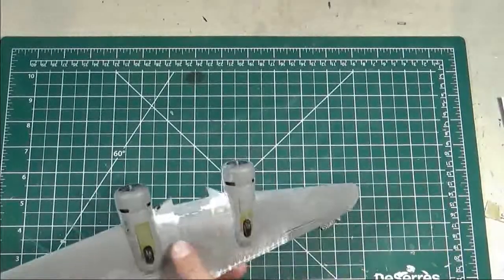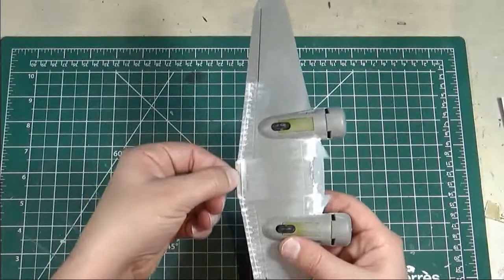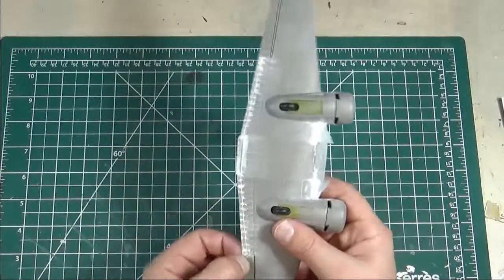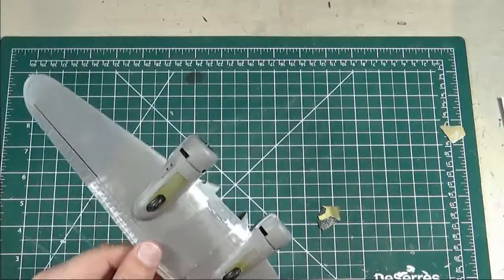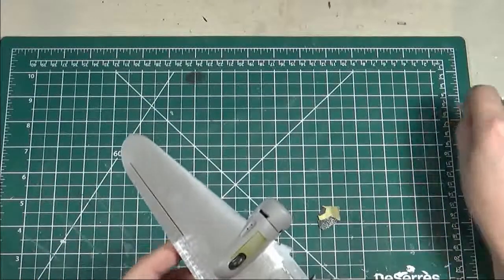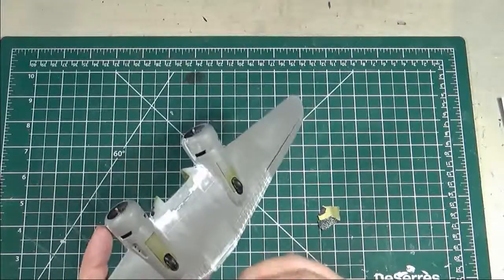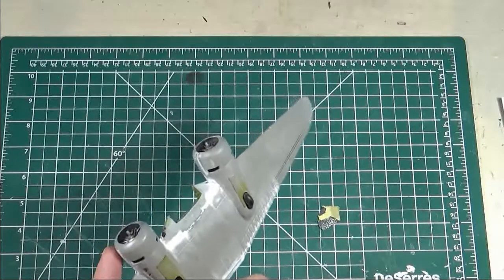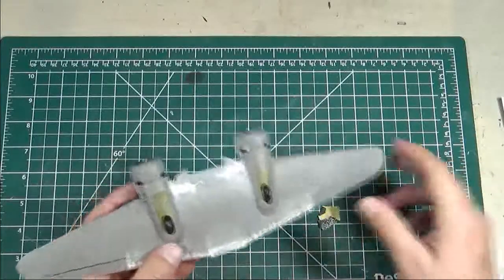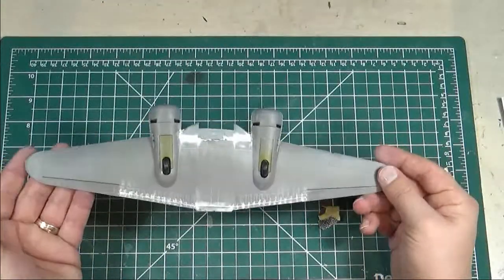Underneath here, as I said, I got these all done up. There's a horrible seam that runs right through here, middle of the trailing edge and flaps. So I did do a little bit of cleanup on that. We'll see when I get a coat of primer on that how it turned out. I feel like it's going to need a bit more work. It's just a long, tedious process of sanding down all of these little ridges. So I'll have to wait until after I get a coat of primer on it, see how that looks, and then go from there. So that's the wing.